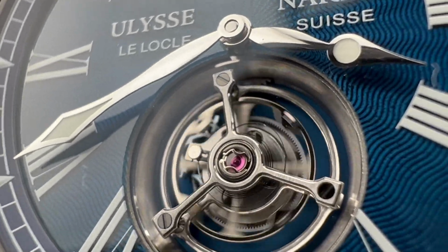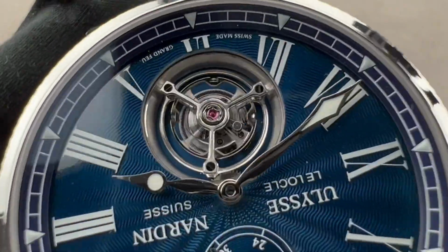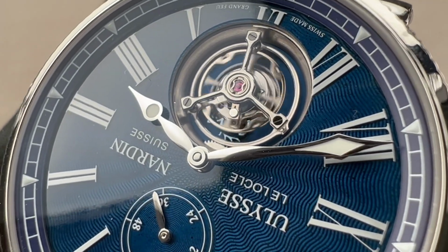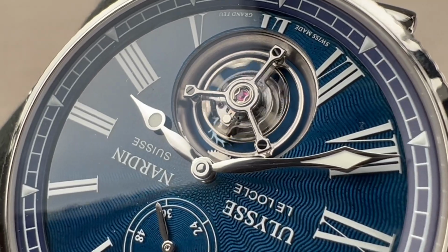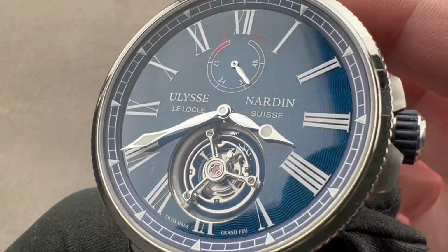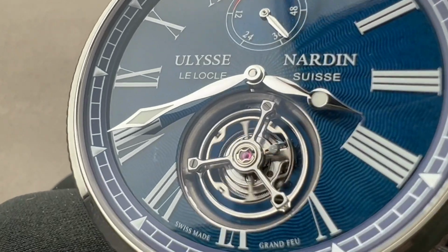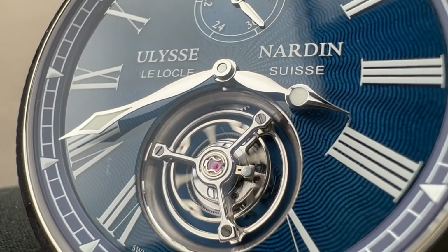The hairspring is silicone, and the escapement, let's see if we can show this to you. The escapement, both the anchor and the wheel, there you see it right there, they are made of silicone for low friction and reduced maintenance requirements. So not only is this watch remarkably resilient to changes in temperature as a timekeeper, but it is also hugely anti-magnetic.